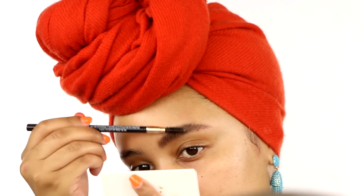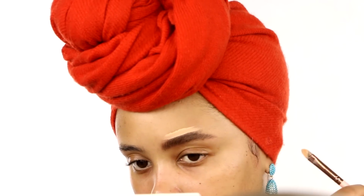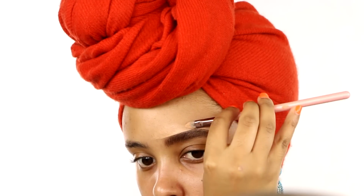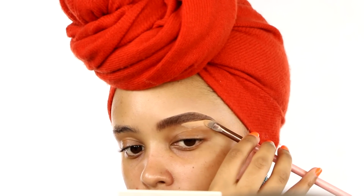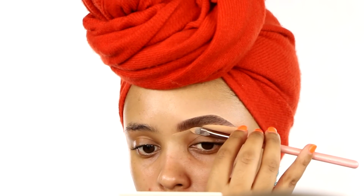And I'm also going to take that spoolie on the pencil just to evenly distribute that brow mousse. And I'm going to go ahead and take some concealer and a concealer brush and clean up the tops of my brows and really arch out and define the arch of my brows, and then blend that out. And then I'm also going to do the same exact thing to the bottoms of my brows so we can get a very clean and presentable looking natural fluffy brow.